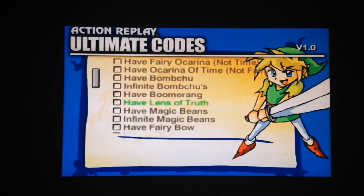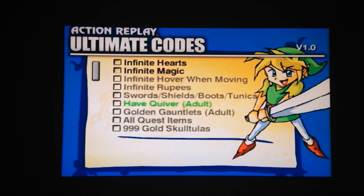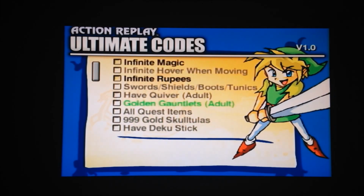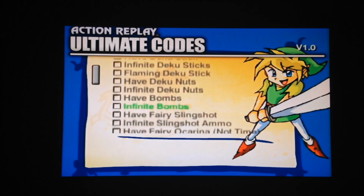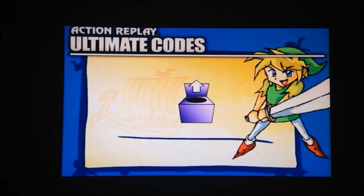Let's get some weapons upgrades here, guys. Oh yeah, we're gonna go with max hearts and infinite magic, infinite rupees. You know what? Let's just equip all quest items. How about that? Alright. Oh, definitely want bombs. We want to have them, and then we also want infinite bombs. Alright, so again, we'll pop that GameCube open, take the Action Replay disc out, and throw in the Ocarina of Time Master Quest. And it should boot automatically.